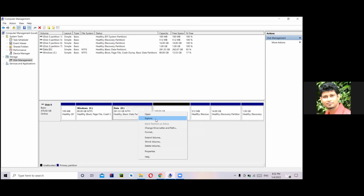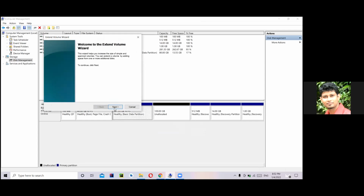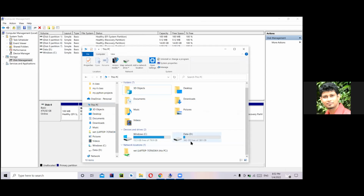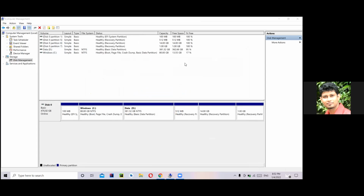Then right click on D and there you can see extend volume. Yeah, that's it. Finish it and extend. So likewise, you can create partitions, you can merge the partitions, that is possible, right?